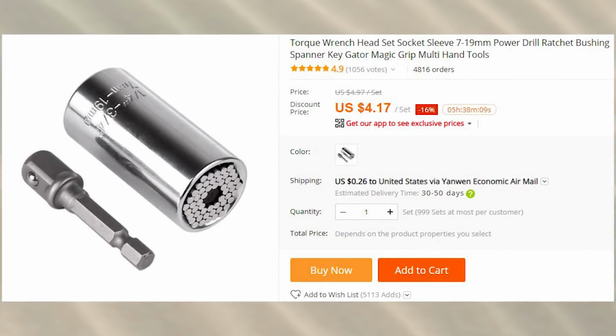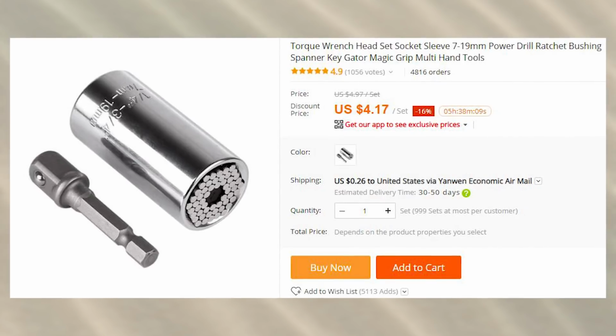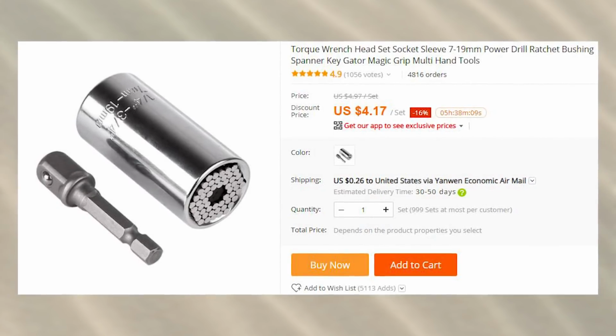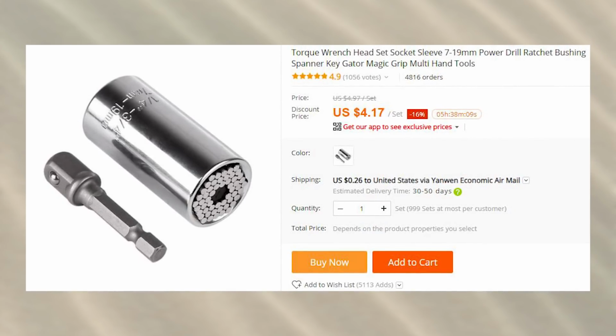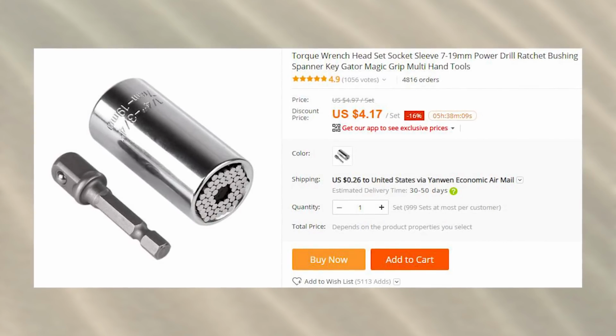Here is something that you might have seen on TV Shop. It was sold under the name of Gator Grip. Having said that, I should probably make a separate video with a list of all the things that used to be sold there that you can still get on AliExpress. This device is a universal adapter for the bolts sized between 7 and 19 and all other similarly sized caps.